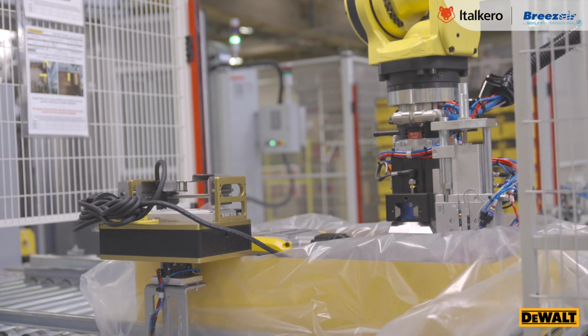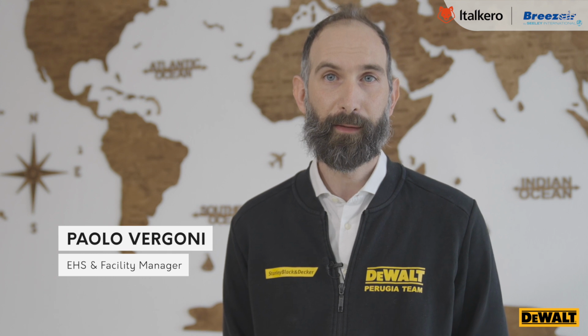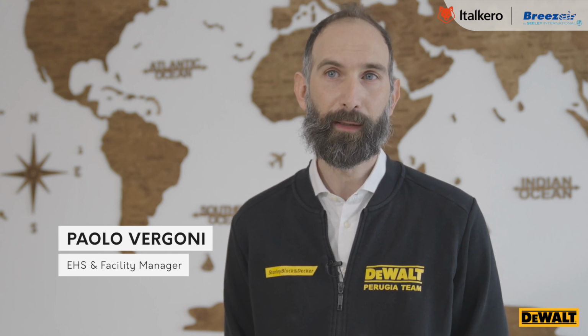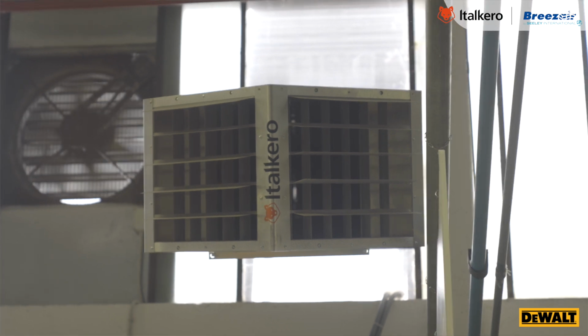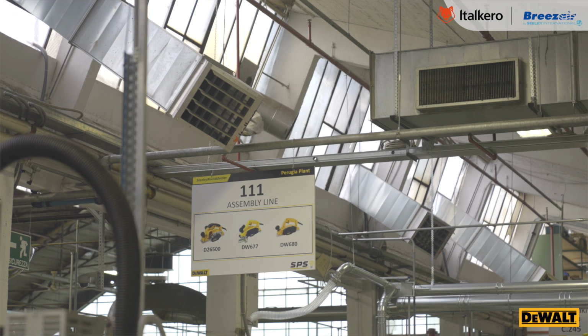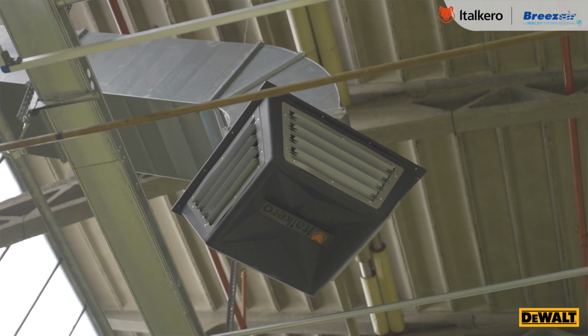The company has always been committed to eco-friendly operations with a low environmental impact, so the research also had to meet these requirements. Considering that there are no other such cost-effective and efficient solutions for cooling vast buildings such as big production sites, we learned about Italkero through a design studio. They confirmed the advantages of their cooling equipment, as well as the efficiency of the evaporative cooling system itself.